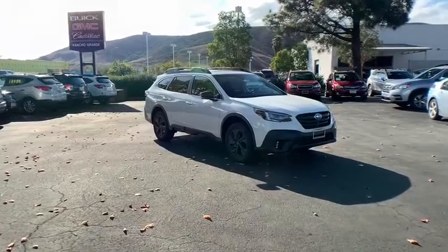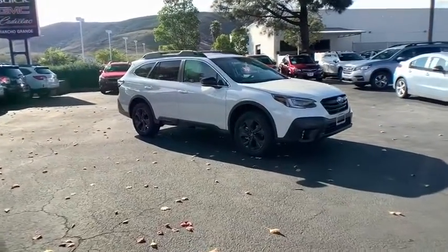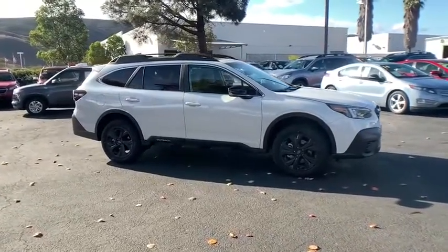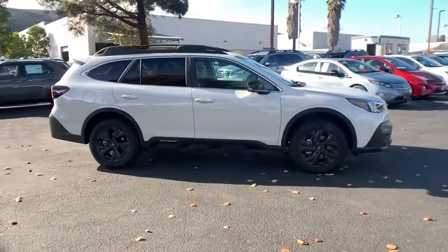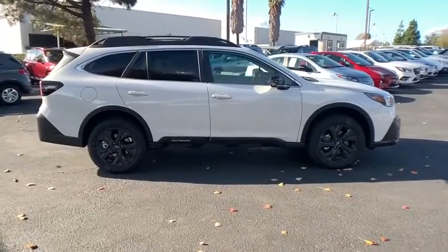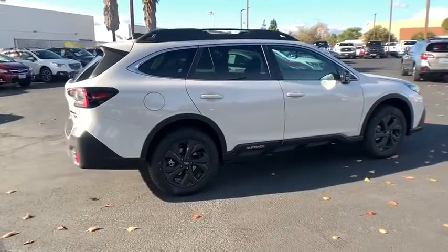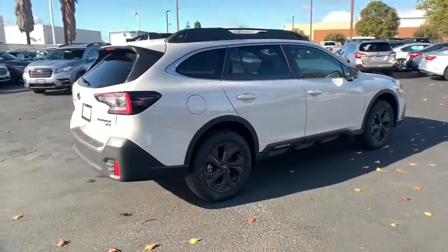Make a great choice today with the 2020 Subaru Outback. Take the go-anywhere capability of all-wheel drive and plenty of room for cargo and companions, and you've got the Subaru Outback. Let the adventure begin. This vehicle has less than 300 miles. Here are some of this vehicle's great options.